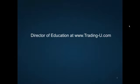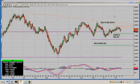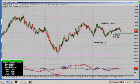Let's get to the charts. First market we're going to be covering is the Australian US dollar. You could see it clearly pretty balanced up. That secondary pattern's up and that short-term day-to-day up also. Of course, the longer-term day-to-day still down.